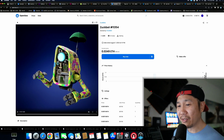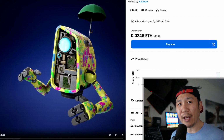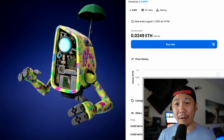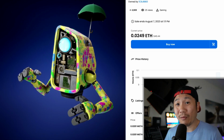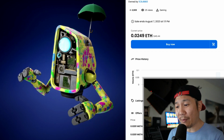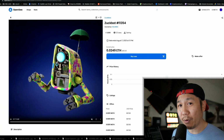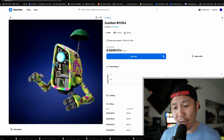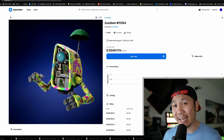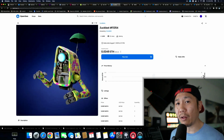Now look, for example, look how detailed this NFT is. This is what you get when your NFT company is tied in with a real animation studio. Guys, this is the type of production you can expect to see. So the entry price for Zuckbot, which is kind of your entry into the game right now, if you really want to play the game, is about $46-50, I'd say, right?